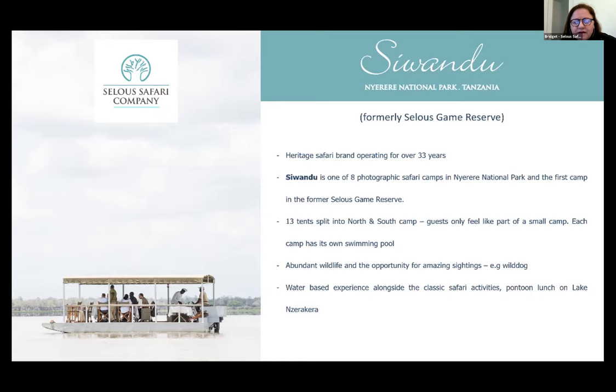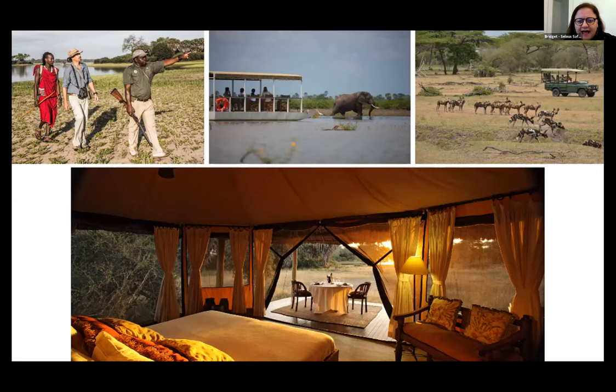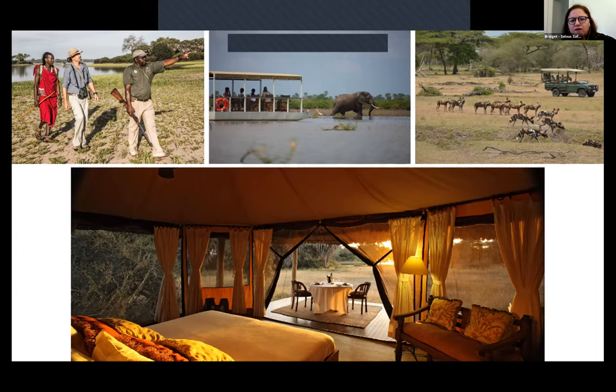With the way our tents are designed, they're an octagon shape. So really nice with being able to see out towards the lake. Huge tents with a makuti thatch on top. So it really helps with those hot summer months with some extra insulation. And there you can see a picture of our pontoon boat on the lake, and guests out there walking with our guide.